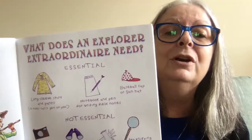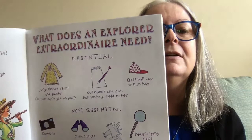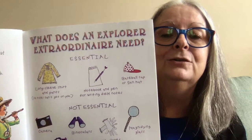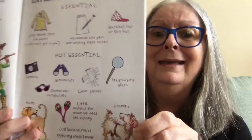What does an explorer extraordinaire need? Well, essential, which means you absolutely have to have it. A long-sleeve shirt and pants so you can't get ticks on you. A notebook and pen for writing field notes. A baseball cap or sun hat. Not essential, but maybe recommended by Nancy.